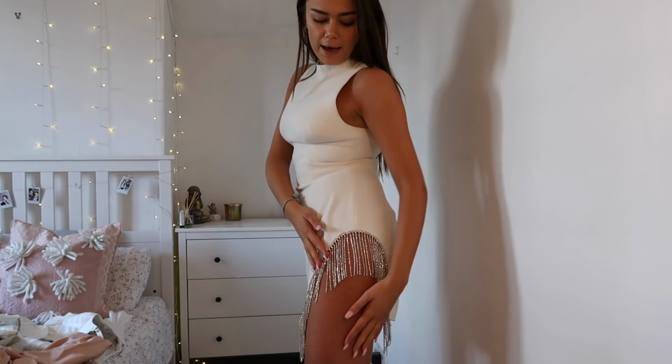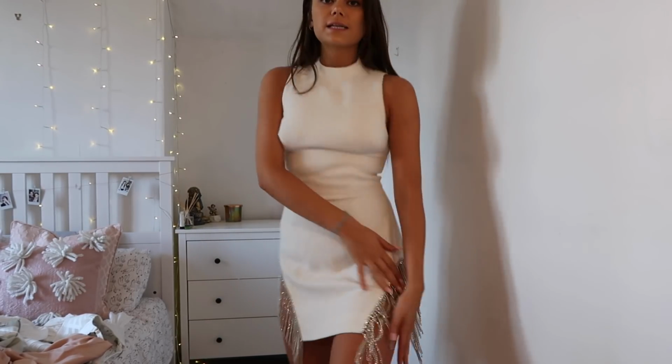Obviously, it's very bare on the legs where the diamante tassels are, but it's super high neck, so it keeps the modesty there. This dress is so beautiful. It's still got the night out vibe to it, but it's also classy. Definitely an evening dress. I say like a 21st and 18.